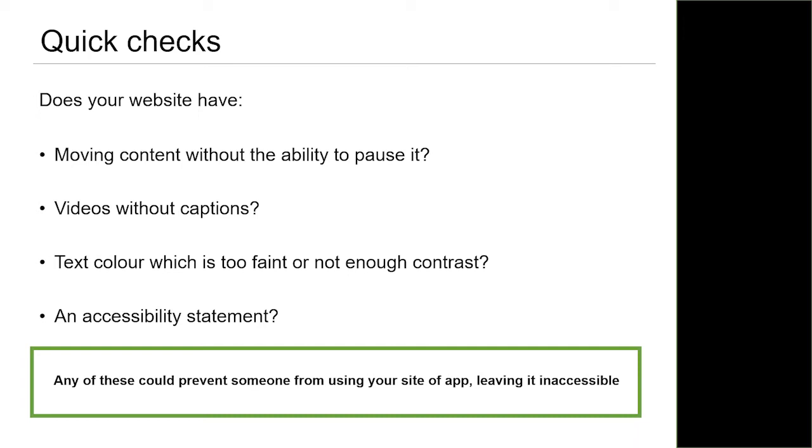Do you have content that is moving, such as video or rolling pictures that can't be paused? So if you're on your website, you have no control over the scroll. Often you see at the top there'll be scrolling images, or there is a website with an embedded video that automatically starts, and you have no control over those at all. If there is no control, this can be very disorientating and confusing for many.